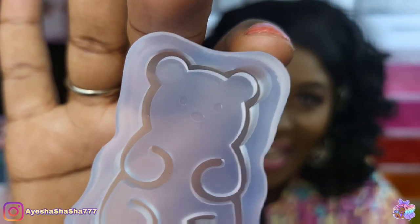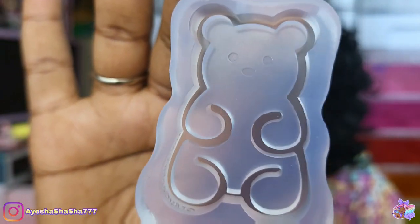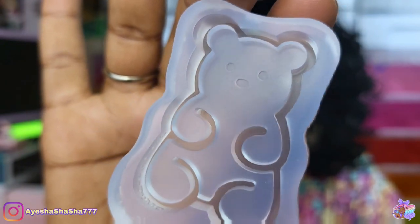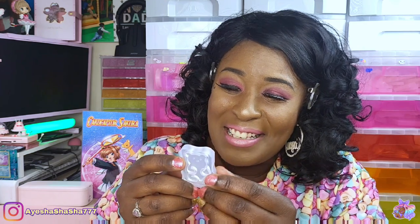I think it's actually a tiny little shaker mold. So this could be anything. This could be a necklace, this could be a key ring, this could be a set of earrings. Possibilities are endless with shakers. This is adorable. His diddy little face.